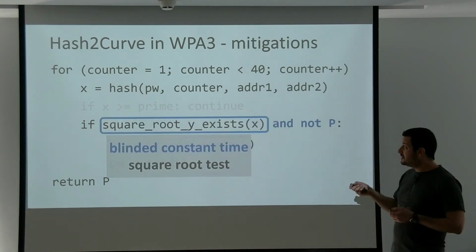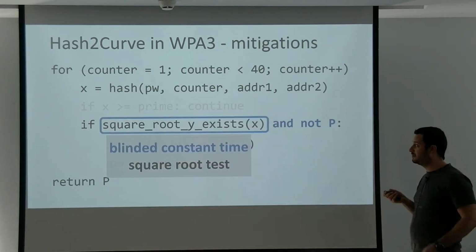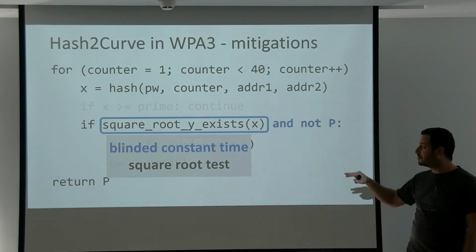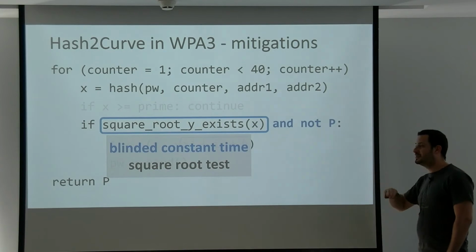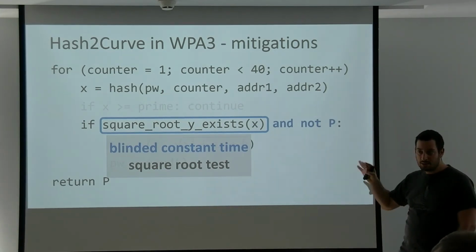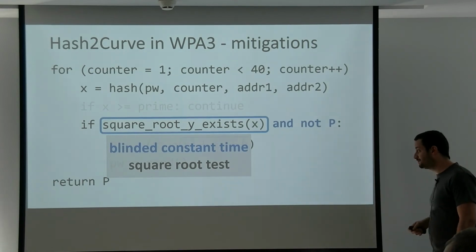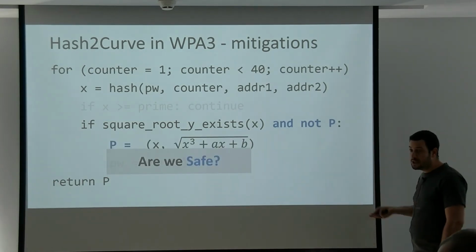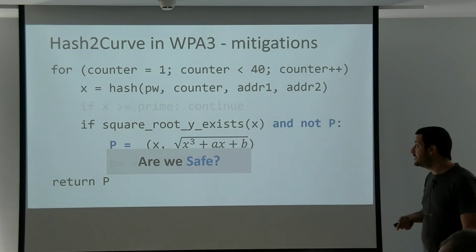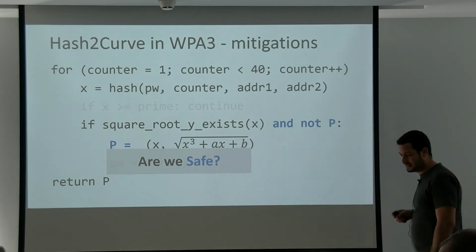And moreover, this test, which is actually a bit complex to implement, is done in the most secure way that we know of. It's called the blended constant time. It basically means that it's resilient to any known timing or microarchitectural attacks. So we are supposed to be secure. The question, are we safe, is of course no, because otherwise I wouldn't be talking about it. But to understand why not, we need to look at some more details.